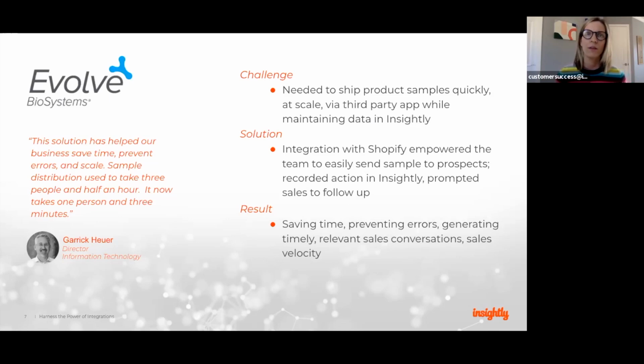So Zeke, I recall that Evolve had decided to switch from a legacy CRM to Insightly, and one of the reasons was that they wanted the flexibility and the extensibility of Insightly. They worked really closely with you and your team first to migrate their data to Insightly, but then also they wanted to make it easier for their team to ship product samples to scale and to create velocity through the sales process. Talk a little bit about what your team did for them.